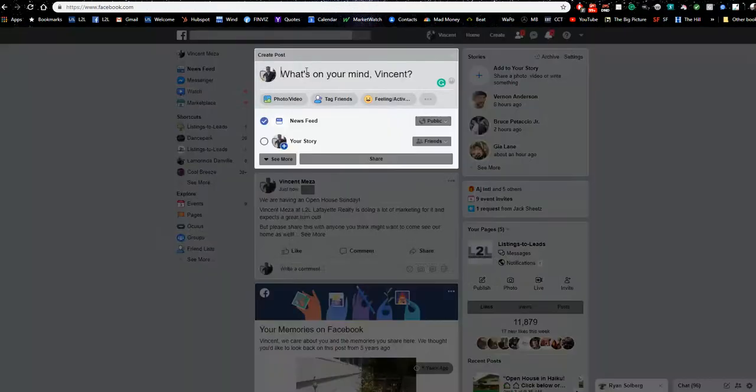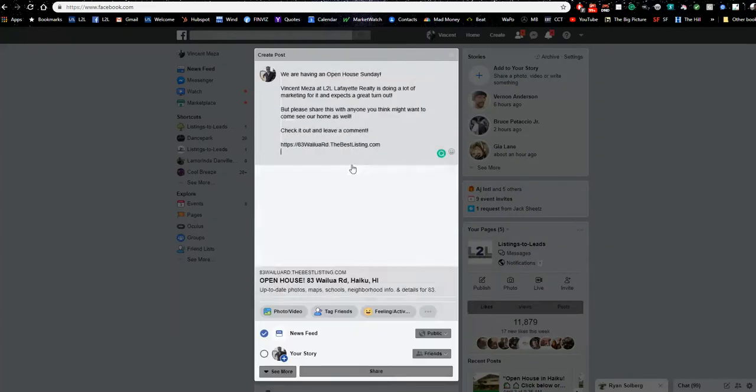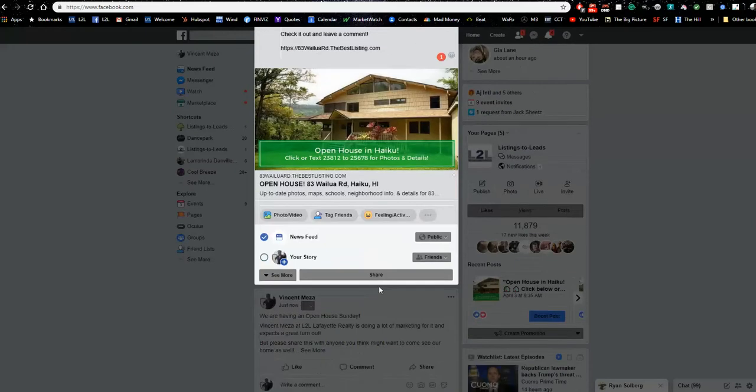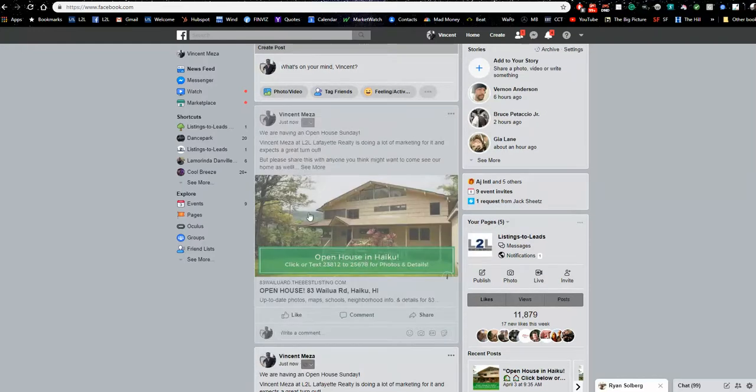I didn't copy the hyperlink to the property, right? You see that image that you recognize? So what this is, right now, you're going to see it coming from Vincent Meza. It says Vincent Meza just posted, we're having an open house, and Vincent Meza at LL Realty is our realtor. This would be coming from the homeowner talking about you, the agent.